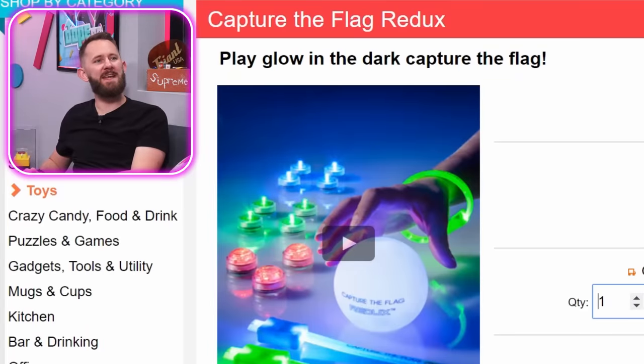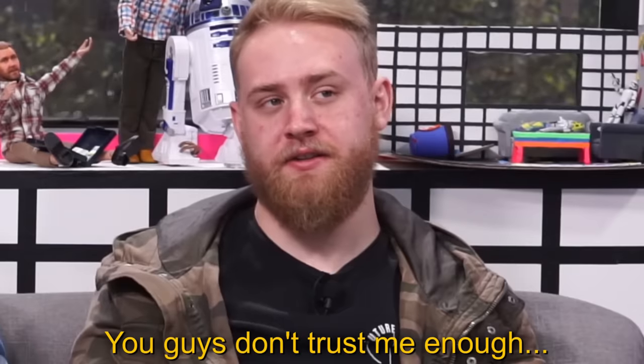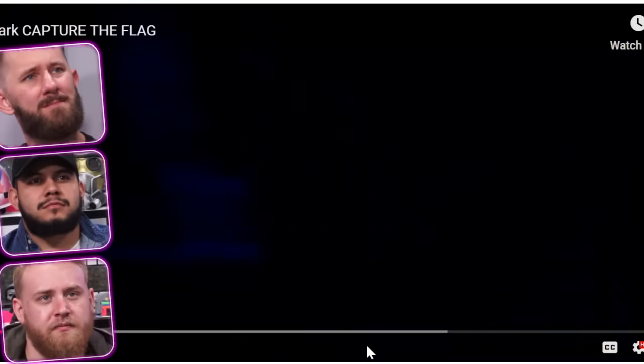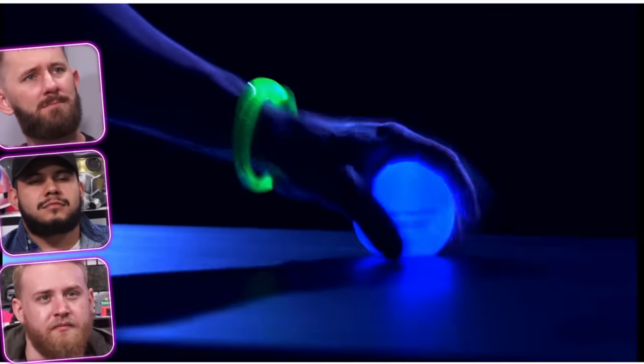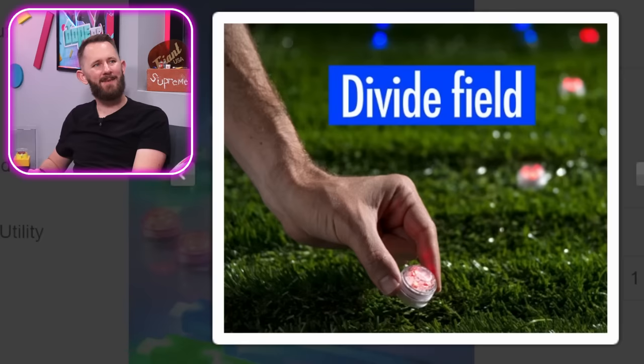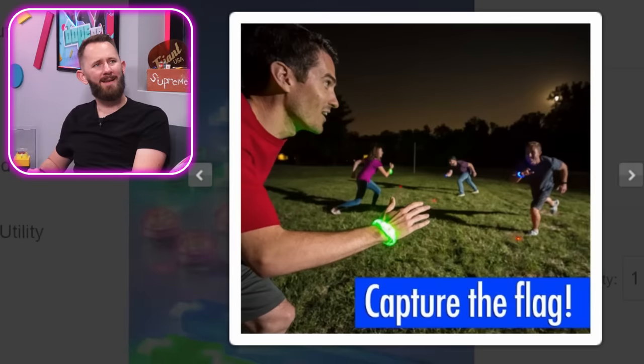Capture the flag redux. What does redux mean? It means pretty much like redo. Brought back, revive. Well, it's not redo, it's brought back. Cross into enemy territory to try to steal the other team's flag and return it to your side of the field. So it's pretty much capture the ball. You divide the field, suit up, hide the orb, and then capture the flag.